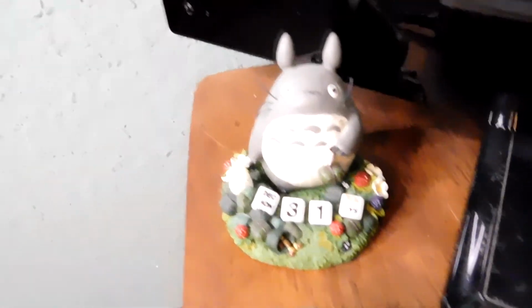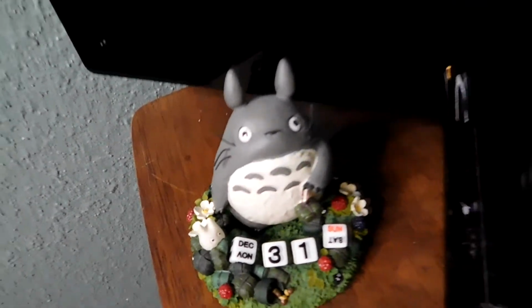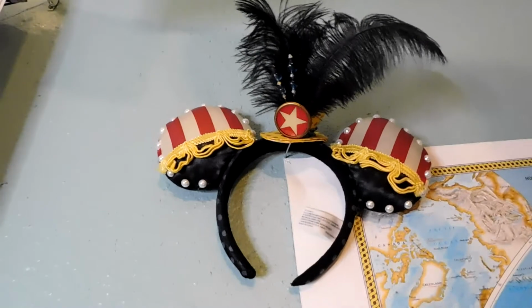I have this Totoro calendar that my friend got me. I have not changed the date. It's not really December 31st when I'm filming this. Then on the corner of my TV, I don't know why I put this here, but it's my Minnie Mouse Santa hat. I don't know, I just feel like putting it there. To the right of that, I have this picture of some sailboats that I also got when I went to Egypt. Then hanging to the corners of this map, I have two Minnie Mouse or Mickey Mouse Disney ears that I got from Walt Disney World and Disneyland.